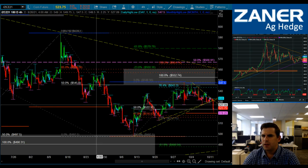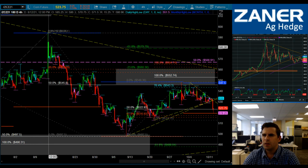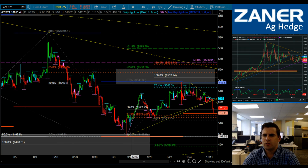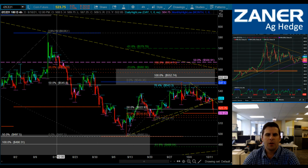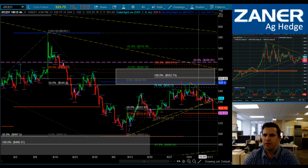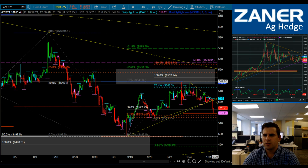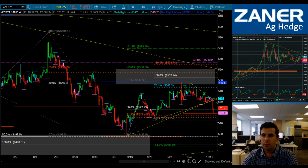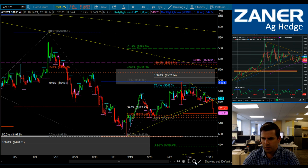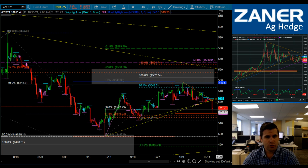With all that being said, we did hold the full 50% retracement from 590 down to the lows of 497. That was around 545. So now you've got a fight between the 550 resistance, 545 resistance, and the 520 support. We'll see which one holds. If we break below these lows and head down towards $5, you have a pretty good inclination of what's going on here, but the downtrend would still be intact.